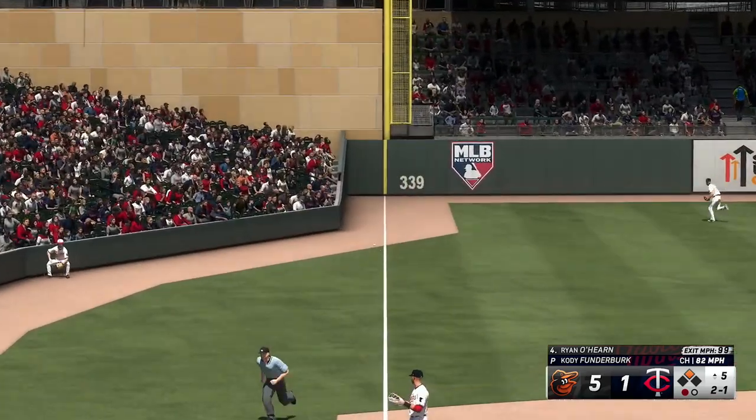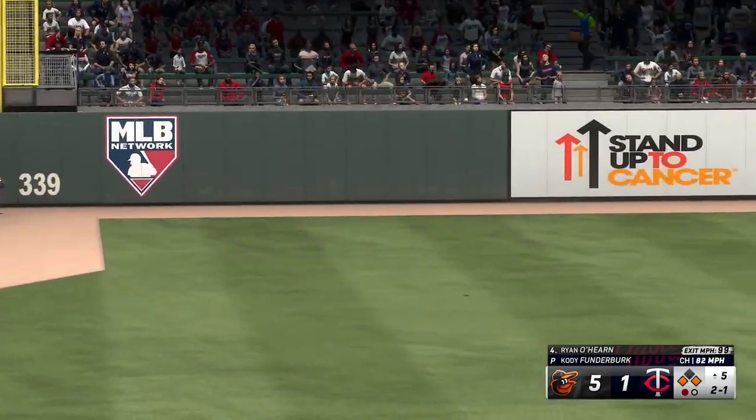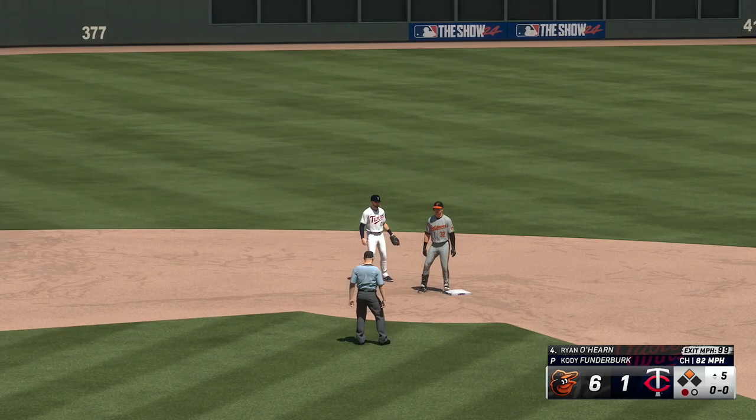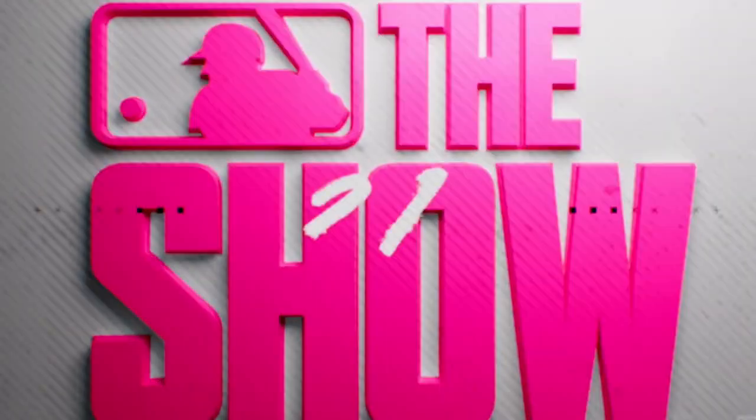Down the left field line. Could be extra bases. And that rolls into the corner. The throw into second. And he's in there. A run comes in on the play. Love how he let that ball travel, trusted his hands. Nice job of going the other way.